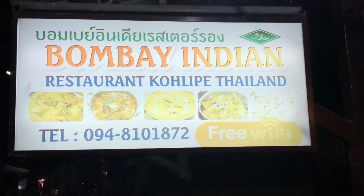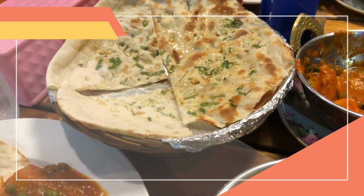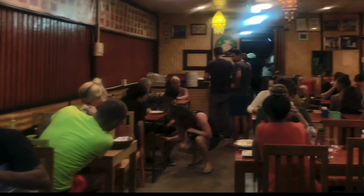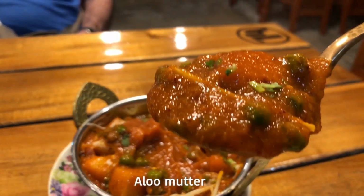This is the best restaurant in Koh Lipe. They've got meat curry and vegetarian dishes are also available. I love that thick curry. I gotta say that their spiciness is irresistible. My favorite dish here is aloo matar.